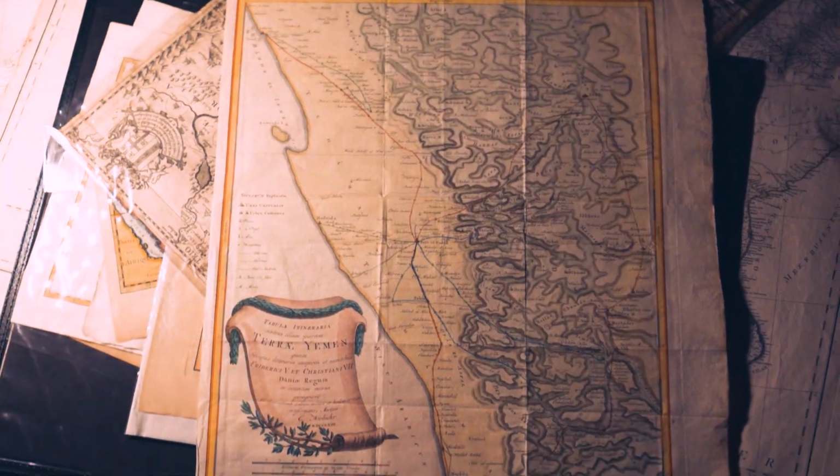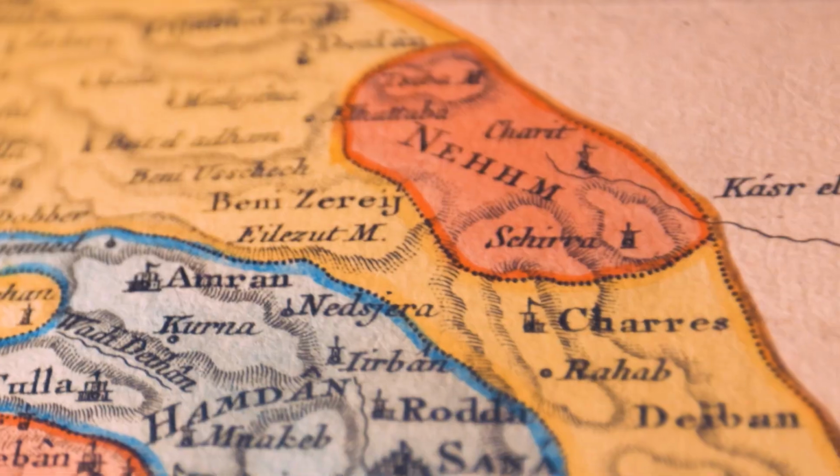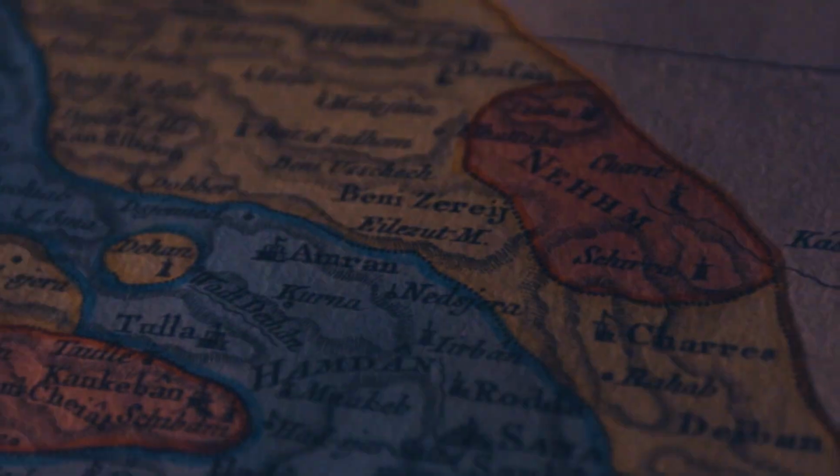And it was weird when I found the very first one. It was one of these Carsten Niebuhr ones. And then it seemed once I found it and I knew these map makers, Pandora's box opened up and I started getting another one, until I had a total of 13 different map makers that located Nahom.